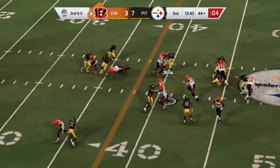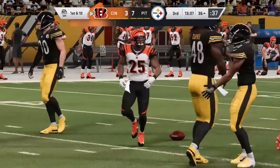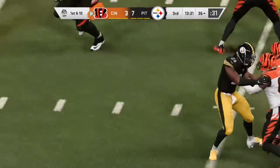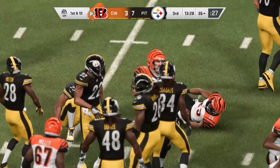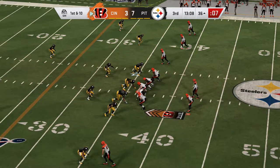Now Bernard. And here he'll be brought down a little shy of the 35 at the 36. 7 yards there and a first down. It's nice every now and then in this game not to see people overthink it. Just hand it to the old reliable guy. Let him pick up the first down. Still in search of their first touchdown of the game, but they're on the move. First and 10.